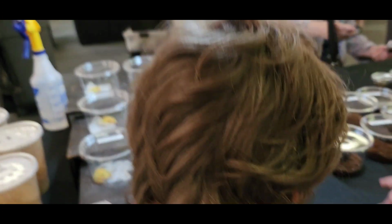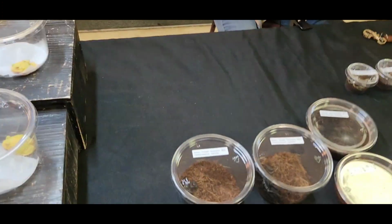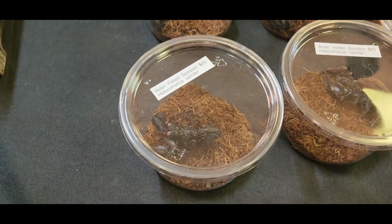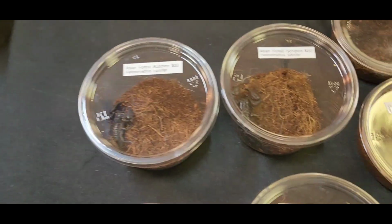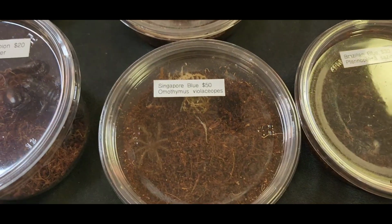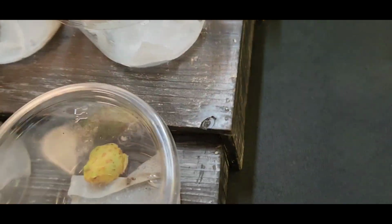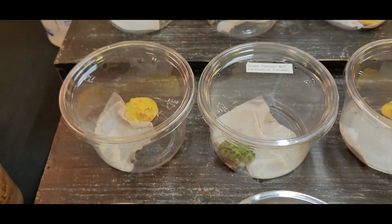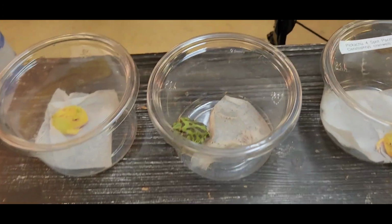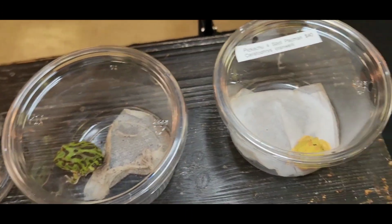Oh, we got it. That was the biggest. That's a scorpion. Same scorpion. Oh, that's creepy. That's not it. That's a scorpion. The scorpion's competing itself. Yeah. I didn't know. Scorpion. Oh. That's right.